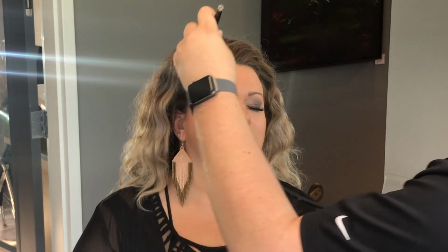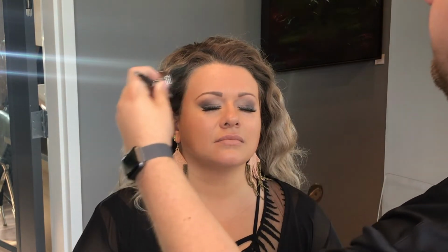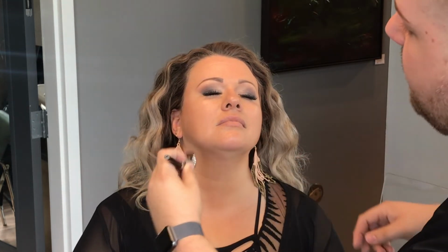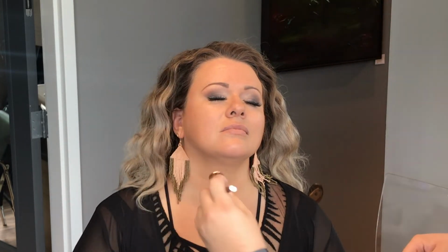Remember, we only use about 18 drops in this. For a full application, that's about what you're going to need for coverage. Tilt your head back for me, Amy. Awesome. We're going to make sure we get down here. You always want to go down to the neckline. Perfect. So now we're going to let that dry for a little bit on our beautiful Amy, and we're going to go in with powdering next, okay?